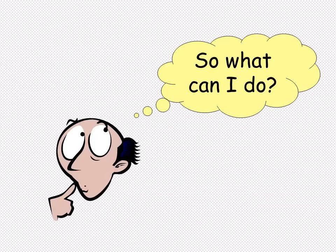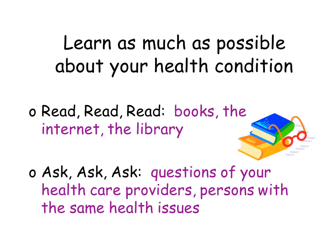I would now like to share some ideas on what you can do to make the healthcare system work best for you. It helps to learn as much as possible about your health condition. It takes the fear of the unknown away. The internet and your local library are good sources of information, as well as printed information provided by the BC Renal Agency and the Kidney Foundation of Canada. The only caution is to make sure the information relates to your stage of kidney disease. Also, Canadian content is most relevant.